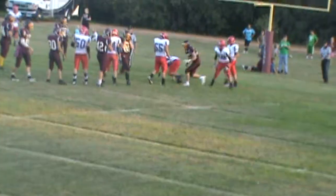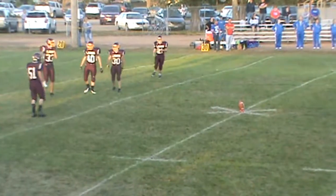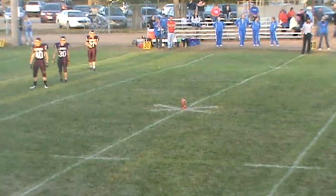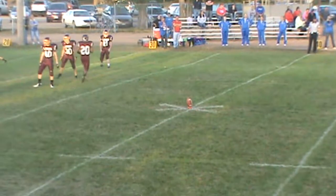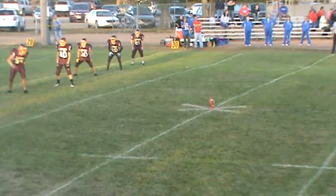He hands it off. Fakes off. Fakes the handoff. He's looking over to the left side. He's got his man. The pass is complete, and tackled by Trent Hofer just outside the 45. It'll bring up a third and a long five.